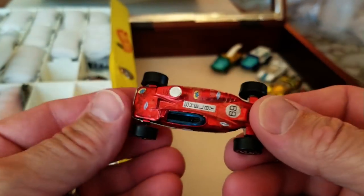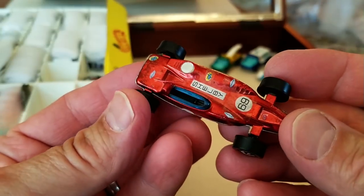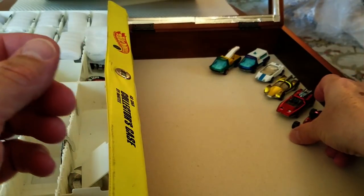Here we go back to 69 with a Shelby turbine in red. This one with all the decals on it. That's real popular with people.